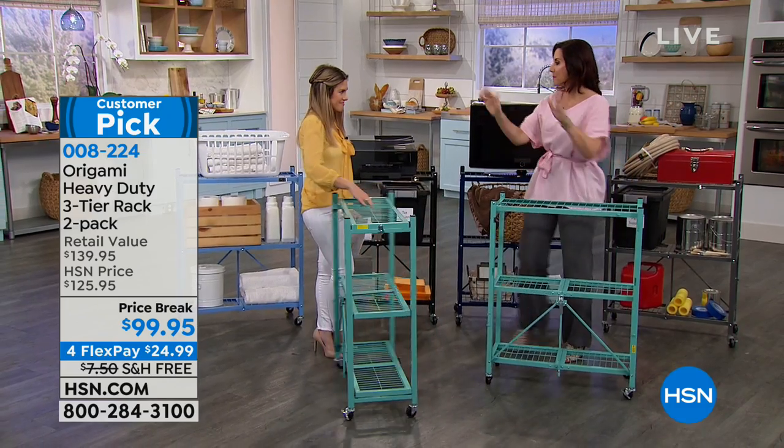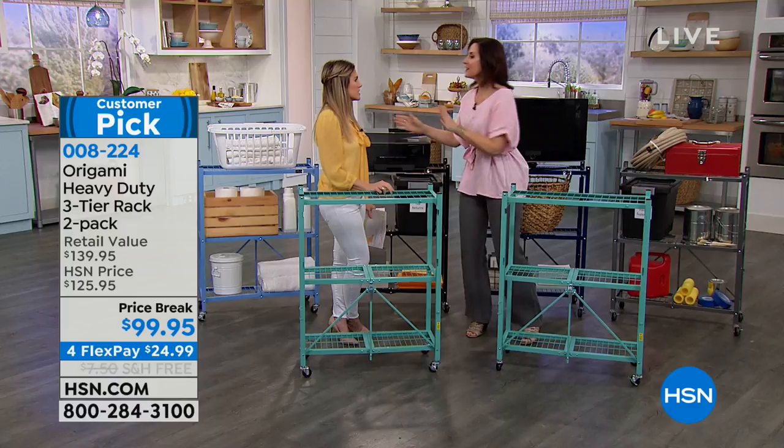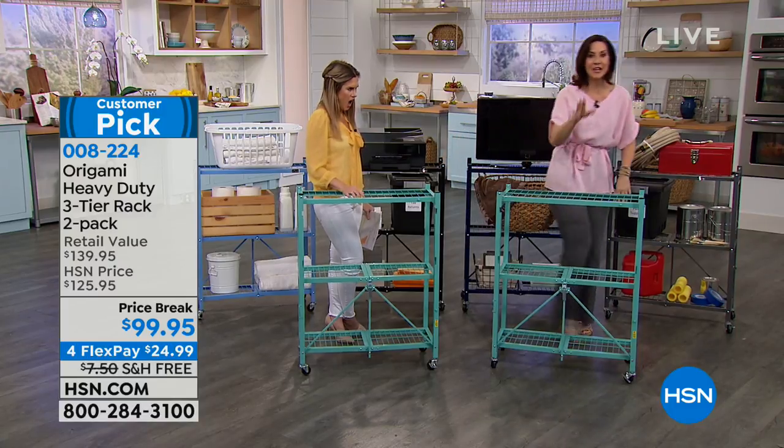And guess what? The best part, up to 750 pounds of storage on this guy. Stop it. 750 pounds of storage. Each? No, yeah, on each. So you're getting 1,500 pounds of storage with this. Isn't that amazing? So here's the difference.